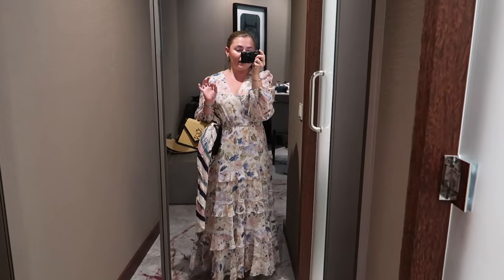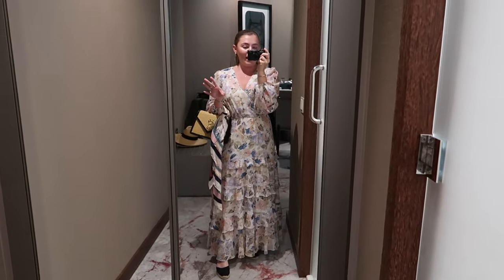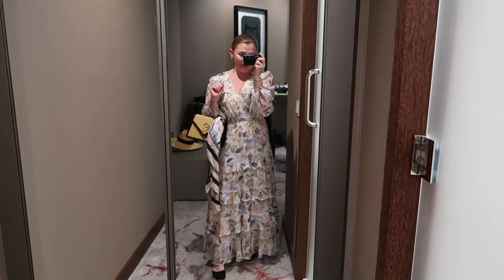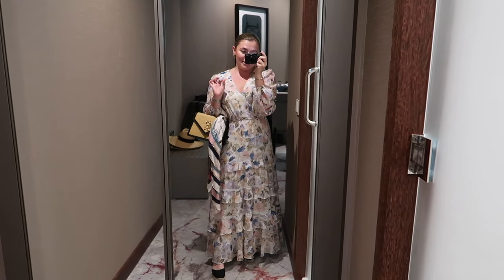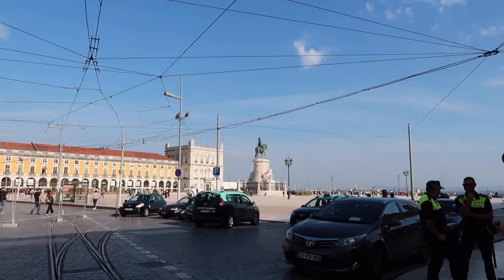We're gonna head out a little bit early just to go and grab some drinks along the harbour, enjoy the atmosphere, soak up our penultimate night here in Lisbon, and then we're gonna head off for our sunset cruise. I am so, so excited.